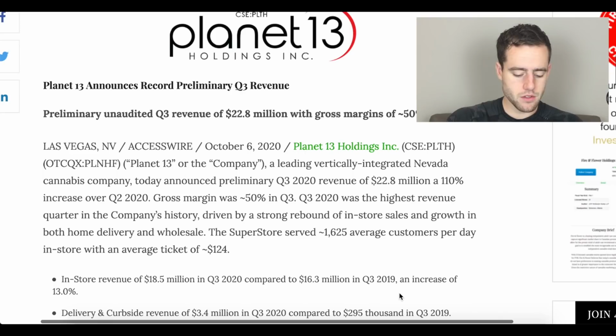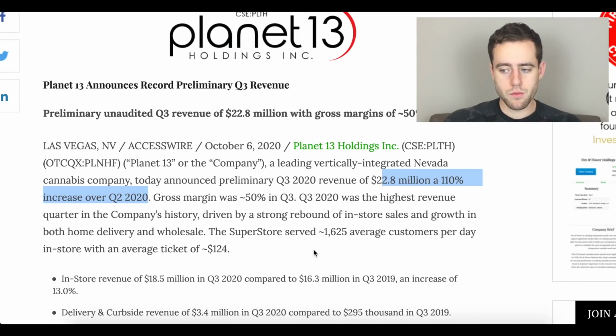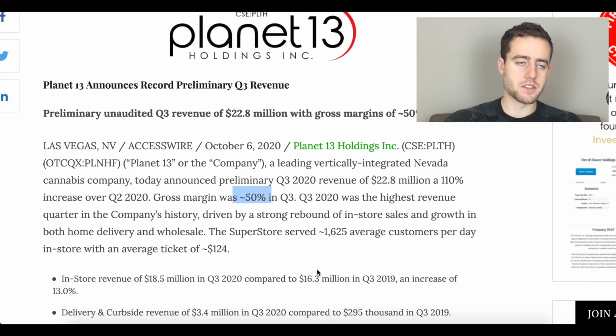You can see here that this was a 110% increase over Q2 2020. So they were hit by the Rona a little bit. They definitely took a hit there, and it didn't affect them long term. A lot of people wanted to get back out there. A lot of people wanted to have somewhere to go, and they went to Planet 13. You can see that the gross margin was 50%. This is an awesome number.